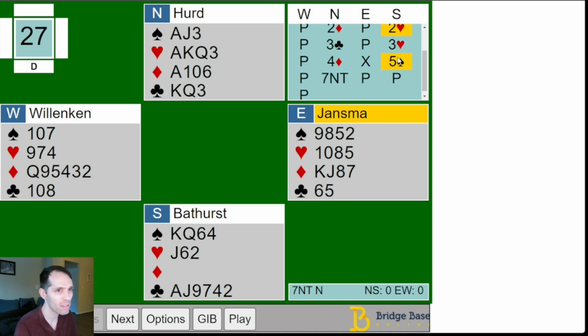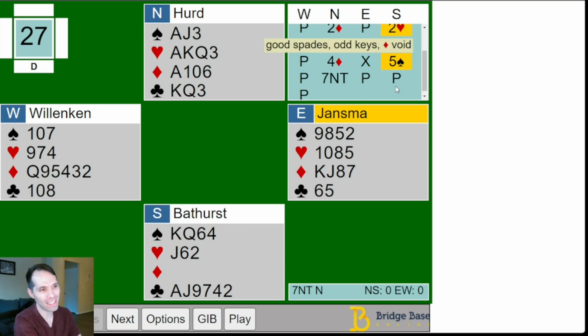Double by East. 5 spades. Wow. That is a very specific explanation. 5 spades shows good spades, an odd number of key cards, and a diamond void.